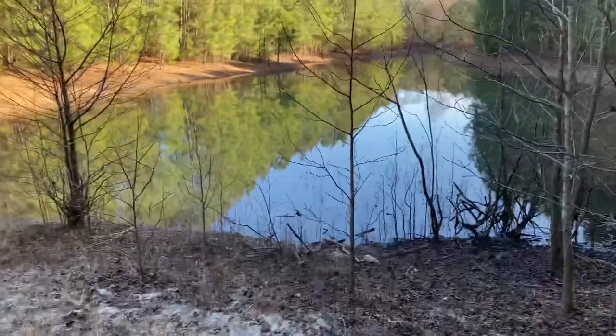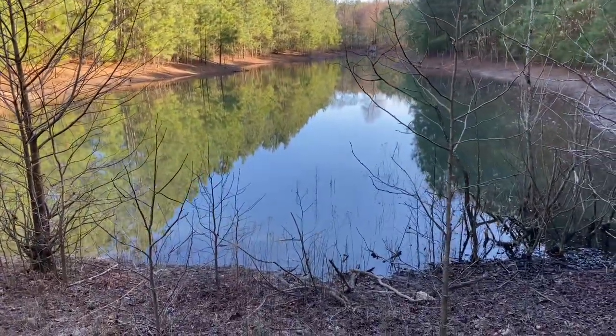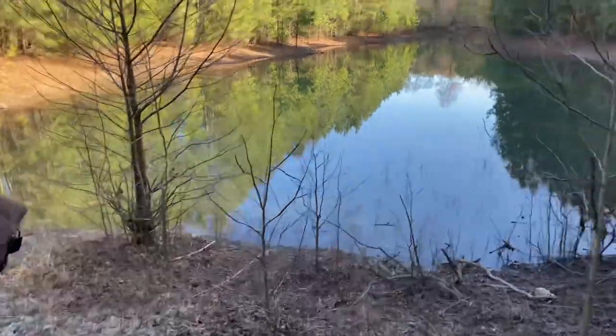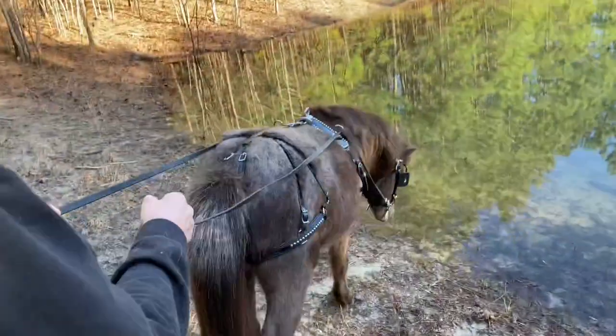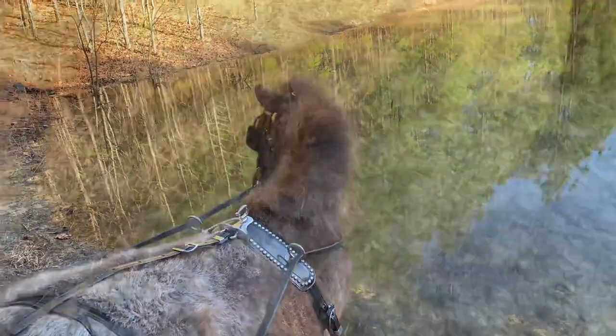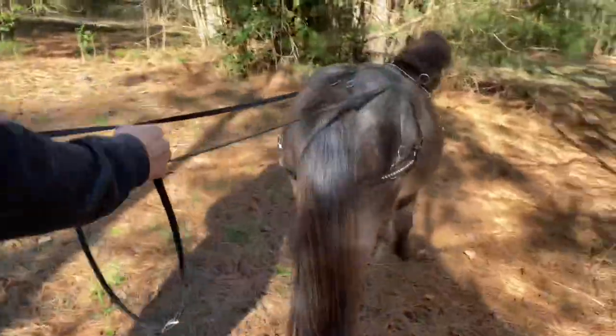The pond looks really full. It's really beautiful. That's a nice shot of the pond. And there are some pretty big fish in there. I think, is it bass in there? There's bass in there. But the pond is nice and full. You want to see the pond, Ted? He doesn't seem to have any hesitation with the water. He's trying to drink it again, though. Okay, buddy. That was a good boy. Let's go back this way.